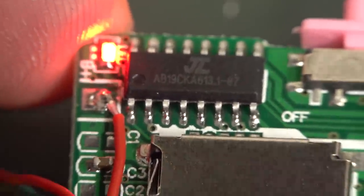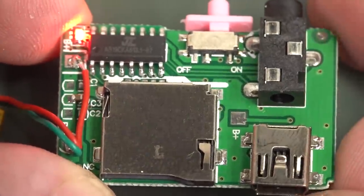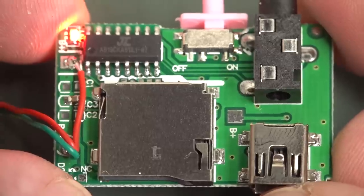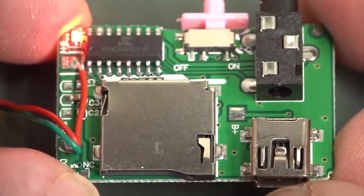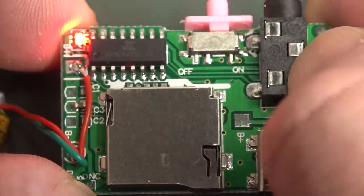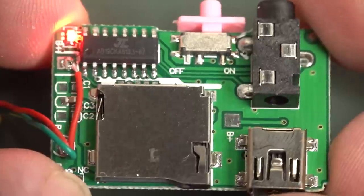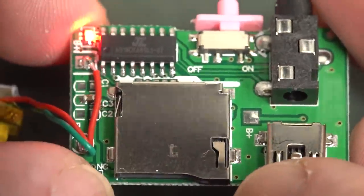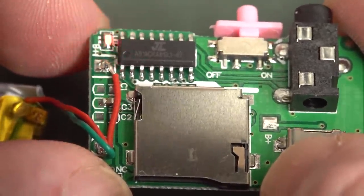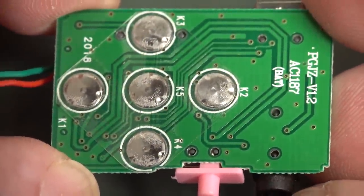But look at that. I mean, an SO16 package, and it does everything. It's got the full MP3 player, the file system, the processor to do all that, the MP3 decoding, and the headphone driver, and everything. Wow. What does that chip cost? You know, 20 cents, something like that, in volume.